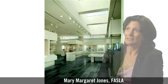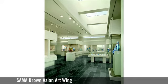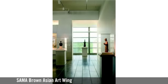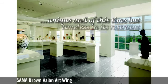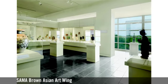The Asian Art Wing, to me, was a perfect example of how additions should be done to historic buildings. It was restrained, it was elegant, it used natural light really well, not only in the public spaces of the museum addition, but in the exhibitry itself, so that the quality of light on the objects was really well done. It didn't try to copy the historic building in any way. It didn't trivialize the historic building. It did something completely unique and of this time, but timeless in its restraint and use of incredibly beautiful material.